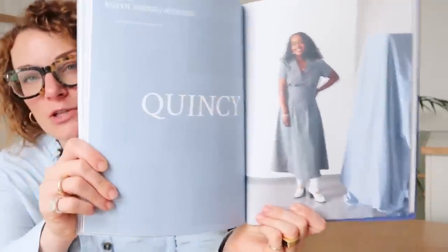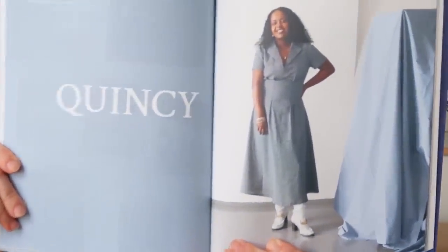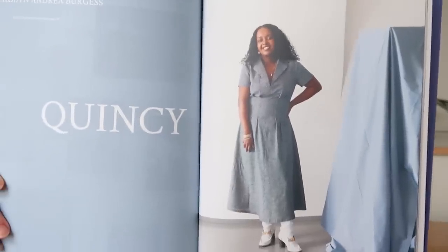I'm really vibing this Quincy dress. I think it's really sweet. A kind of shirt dress with lots of pleat details, which is really interesting. Let me just double check how many patterns you get. I think it's about 9. Yes, bang on with my guess. 9 patterns, and they vary from clothing to accessories. There's a bag pattern this time.